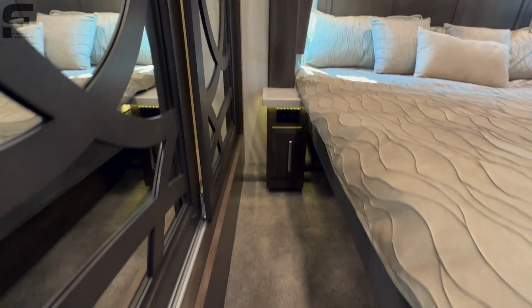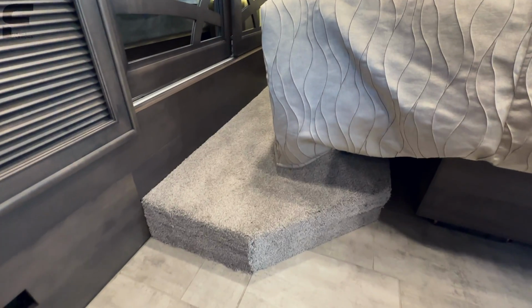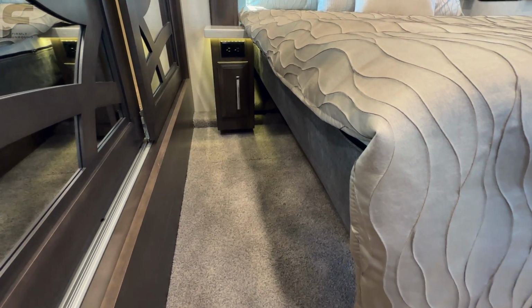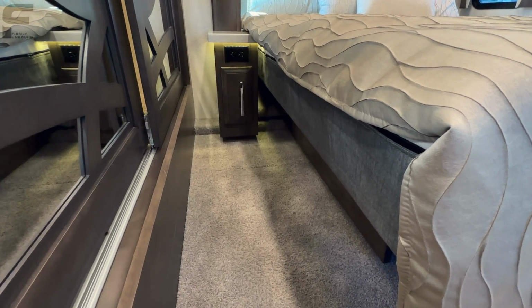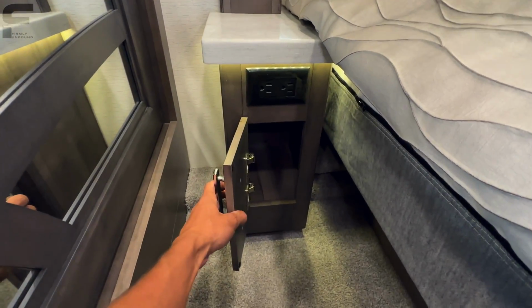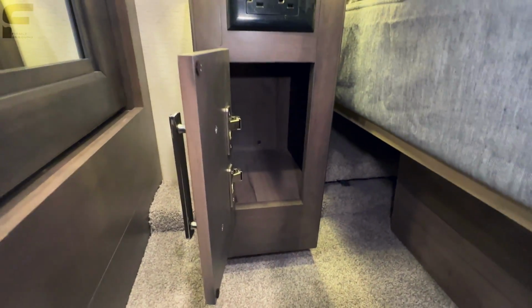On your bedside, you do have a bit of a lip here. So you can see you have the lip going up into this portion. Carpet in this space, again, getting out of bed barefoot, carpet is going to feel a little bit better. The tile's a bit cold as well, so it's going to prevent you from stepping on cold tile right when you get out of bed. Do have a little cubby storage space down in there.